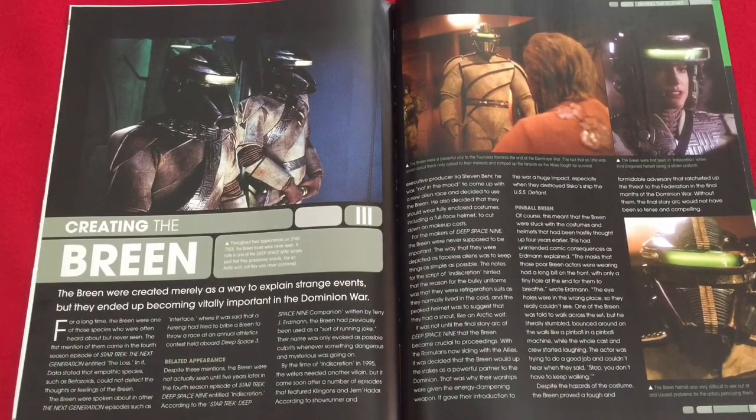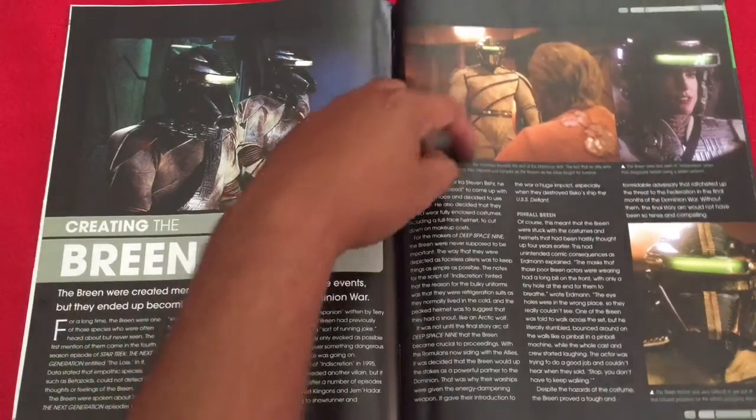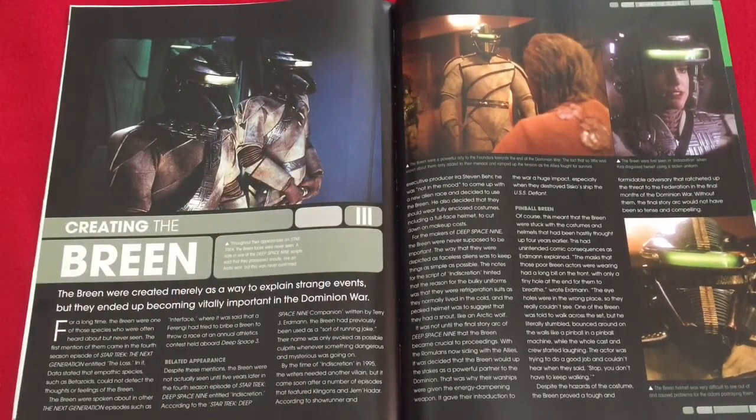As far as I know, there has never been any episode that mentions what they look like underneath. In fact, they even joke about that in episodes, because no one really knows what the Breen look like underneath those helmets. And apparently their climate is very cold, which explains the environmental-looking suits that they wear to keep themselves refrigerated, so to speak, even when they're not on their home world.